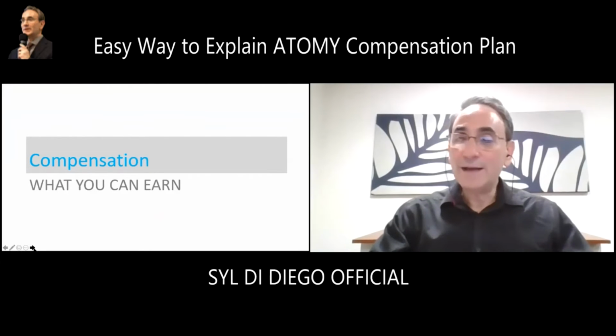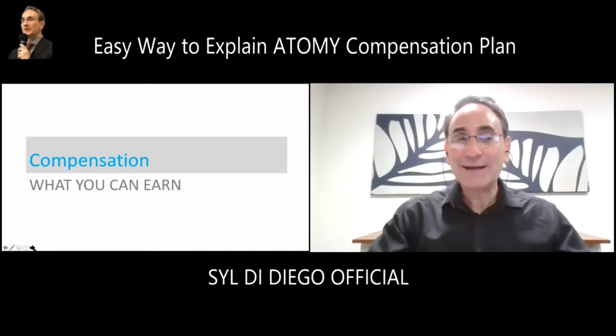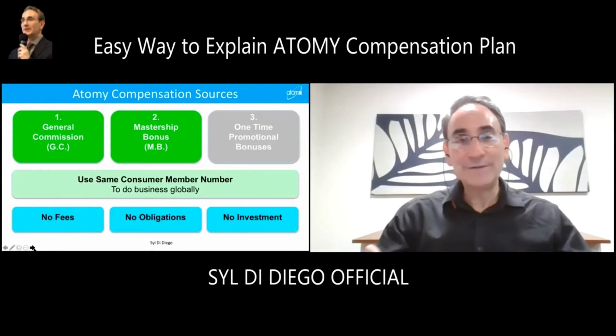But more than saving money and enjoying clean products, we also can enjoy cash back, money back, even though we're saving 50% or more from what we're spending elsewhere. We can also get cash back. We have 3 buckets of cash that come in: general commission, mastership bonus, and even prizes and other special bonuses. We can be a consumer, and after we love the products, we can move into being a purposeful cash back earner. We don't have to change our member number.